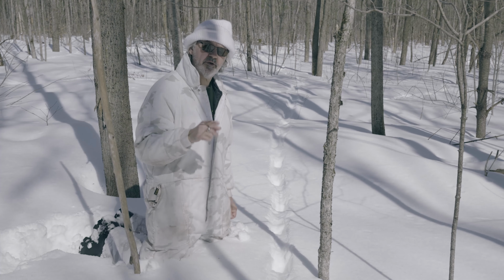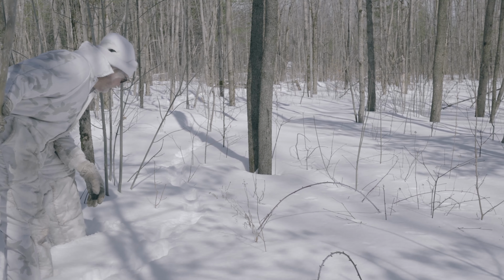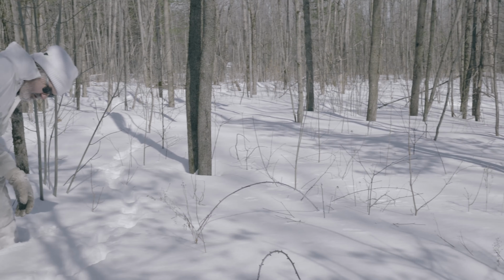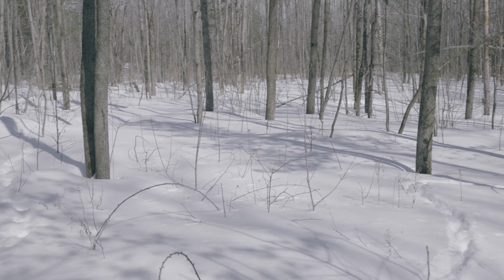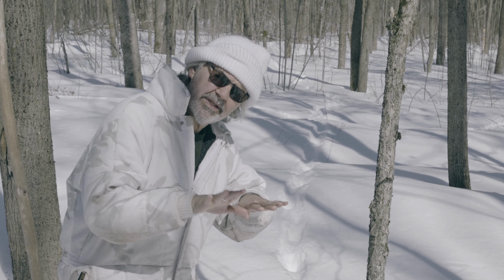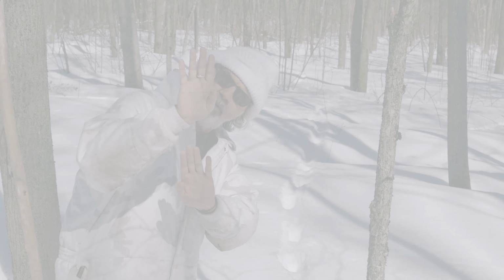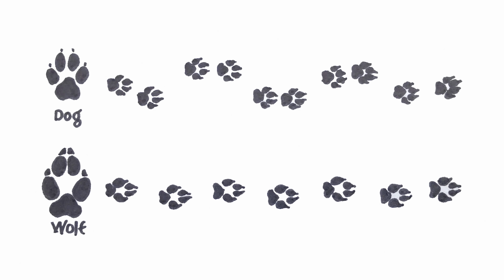So already there's a story starting to emerge from what looks like a domestic dog, and it's totally not a domestic dog. This guy really looks like he knows where he's going. Domestic dogs have got a wider gait, so one steps slightly outside of the other, whereas what we're seeing is one foot, and then another foot, and then another foot.